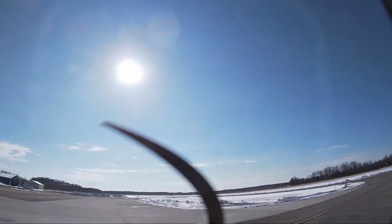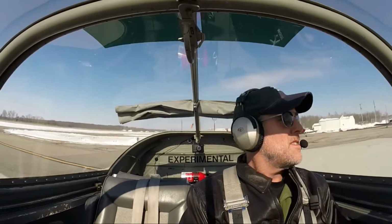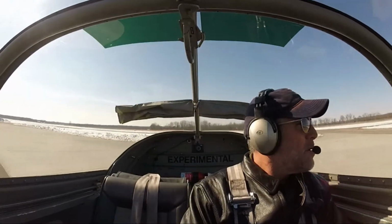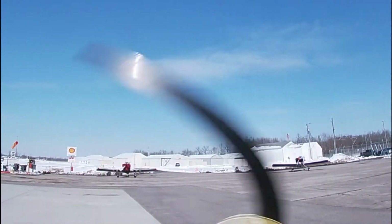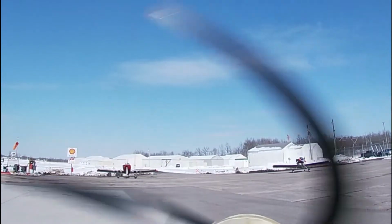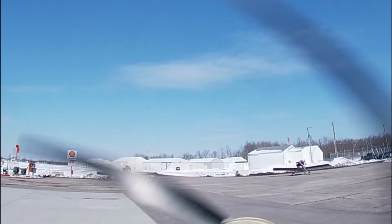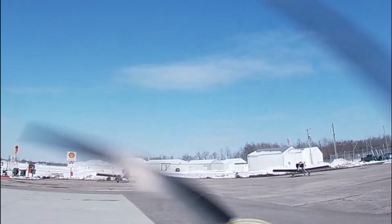Madison, Driver Grumman 440, turn them final 21, Madison. Madison traffic, RV flight of 3 is leaving the fuel pump, taxi runway 21, Madison.